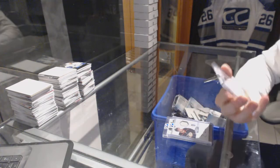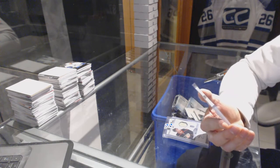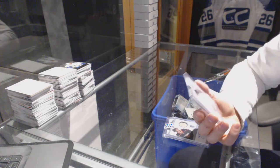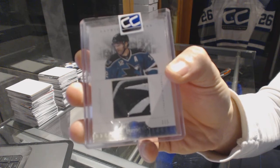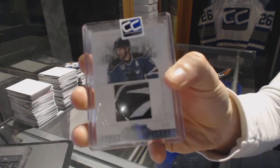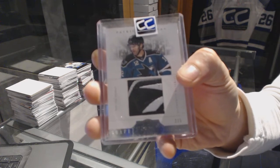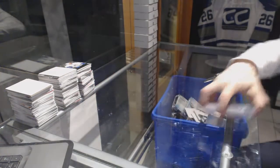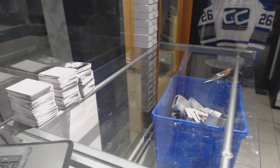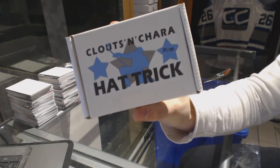And we've got an 11-12 Dominion brand logo number 2 of 5, Patrick Marleau. 11-12 Dominion brand logo 2 of 5, Patrick Marleau. All right, on to box number 25, which is for D. Garwin.